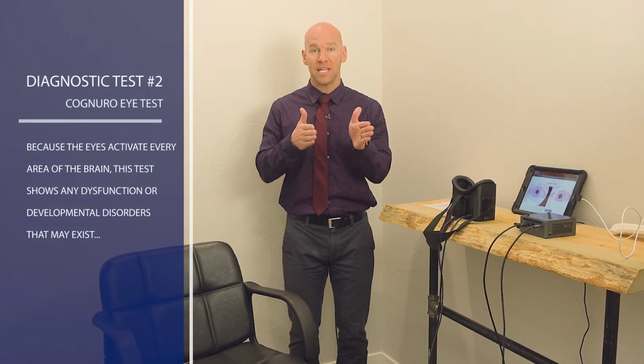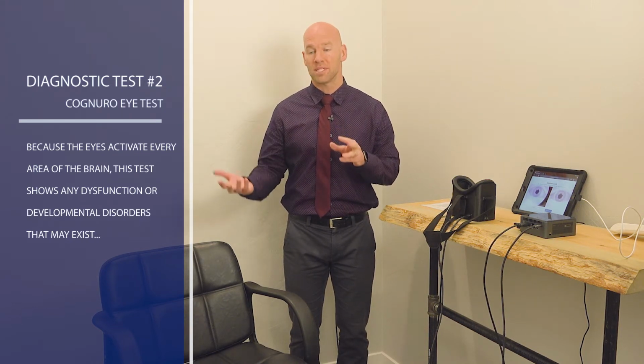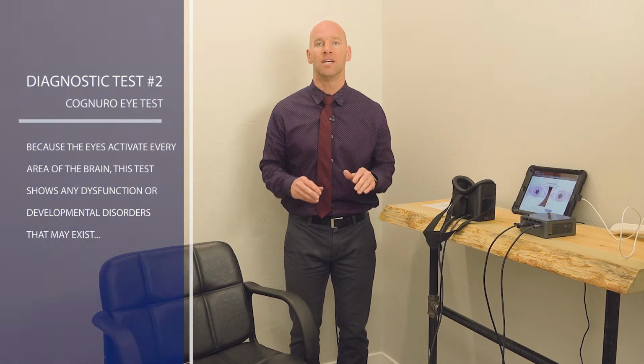Why is this important? Because your brain wants to control everything that happens, and your eyes are the only sensory organ that activates every part of the brain. So whether in the dark your alignment is off, which is usually caused from traumatic brain injury, or that might be from some developmental disorder, infections, any cause, we can see what the eyes and the brain are doing and then apply therapies and do, again, post checks to see, are we making a difference or are we not? And it's all based on the therapies and the treatments we give you that are specific to your findings.